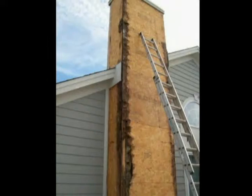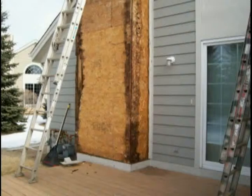I mean, look at the rot. Didn't smell too good either. And, of course, gravity being what it is, takes it all the way down. All the way down. Did I mention there were 40 of these? Puts the cost of repair easily north of 100 grand. Is an owners association going to sue their builder for 100 grand? Yes.